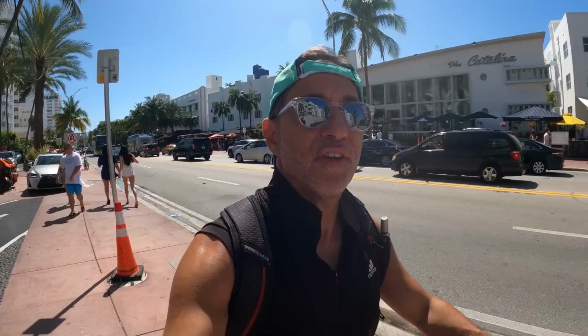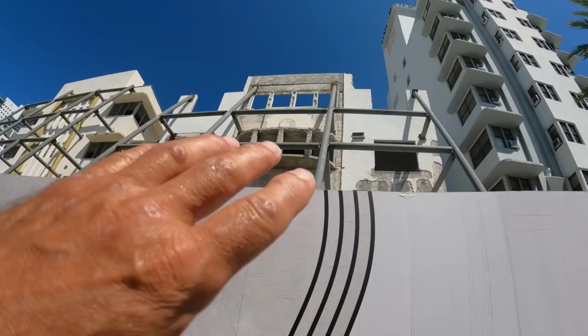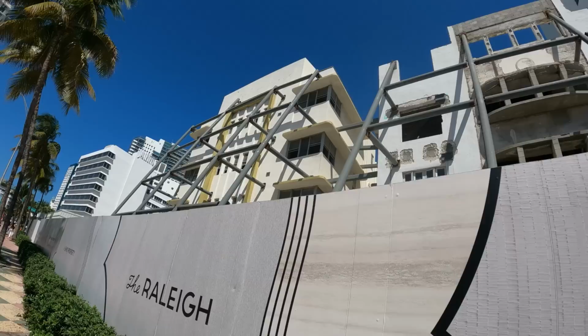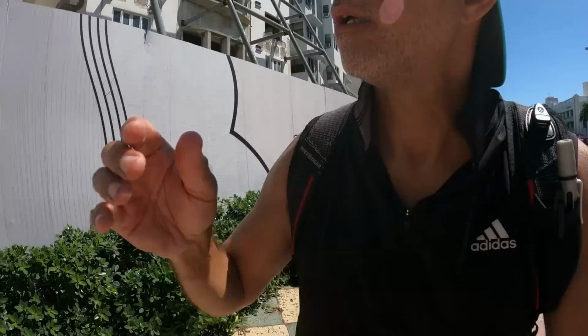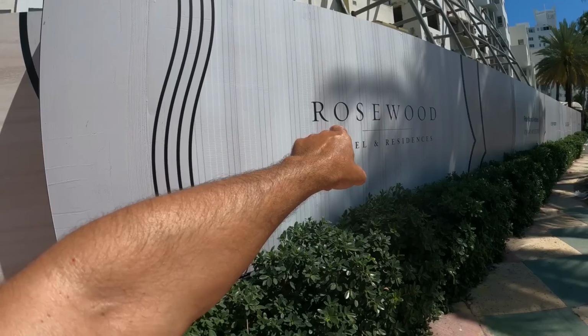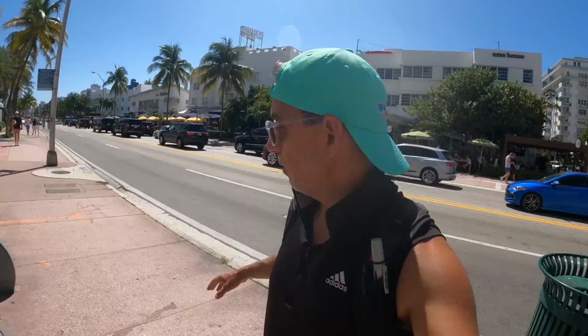Speaking of South Beach and Art Deco and the existing structures, many of which went into disrepair, here's one that has been under reconstruction for quite some time. It's called the Raleigh. You can see that they put this series of connective metal pipes here on the outside, getting ready to do some work to this thing and bring it back to life. You can see they have it walled off here. The Rosewood Hotel and Residences is what this is going to be. From the street drains to the sidewalk benches, everything here is Art Deco.